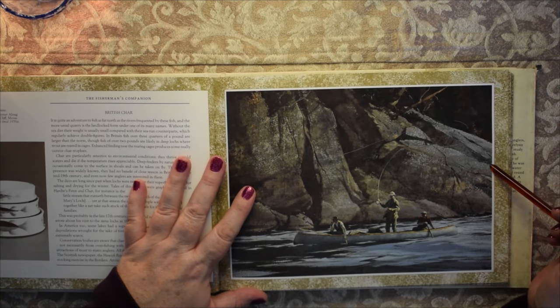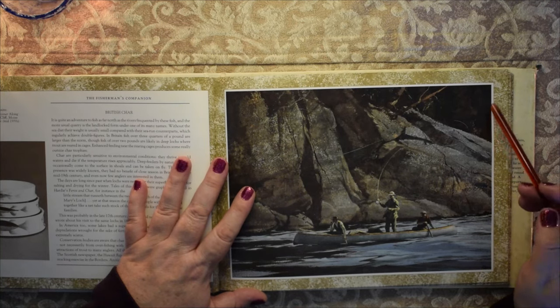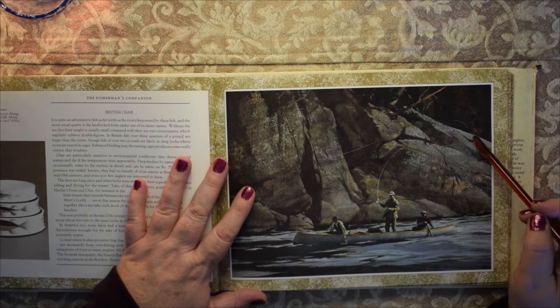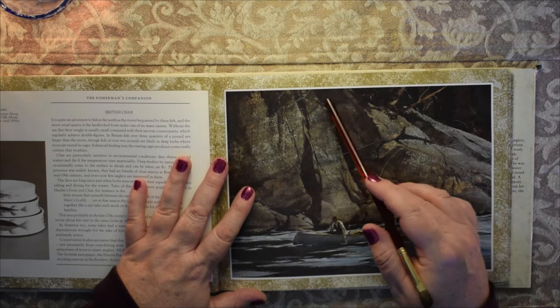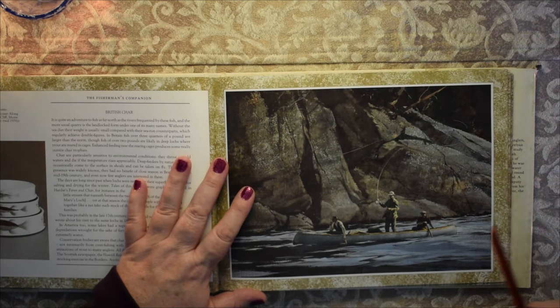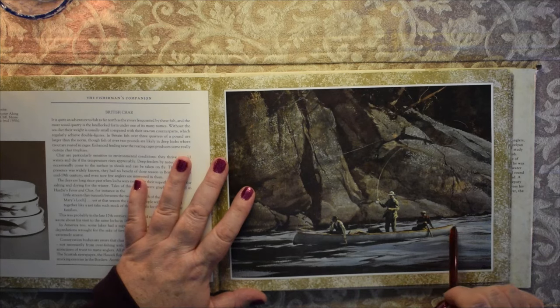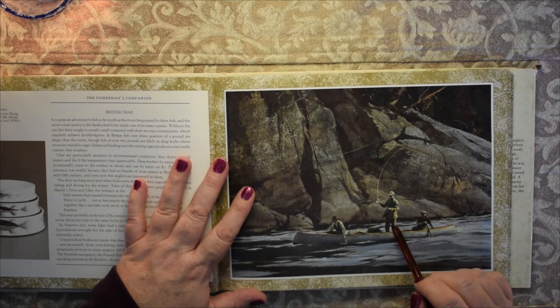In this one, we have Ogden Pleisner along the granite cliff, Moise River, Quebec, mid 1950s. This is a large cliff face here, and we have three people in a canoe in the river. The one in the back with a red shirt is steering.